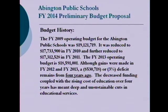The problem with that is not only is that a 3% cut compared to what we had in 2009, but the cost of education over 4 years hasn't gone down, it's gone up. So compound that 3% cut, and it hurts more than you would imagine just a 3% cut over 1 year would be, because the cost of special education, cost of health care for employees' benefits, and the cost of salaries, cost of everything, although we've been in a difficult time, has gone up over a 4-year period.